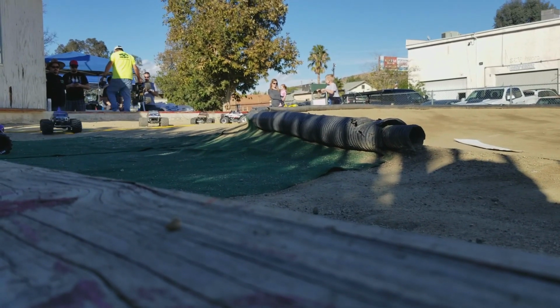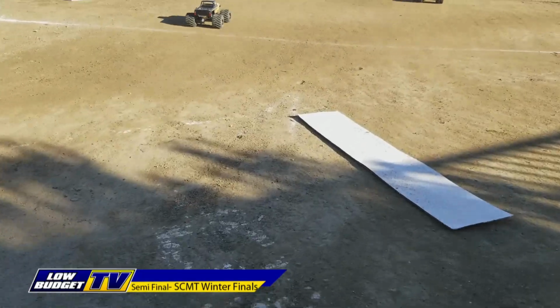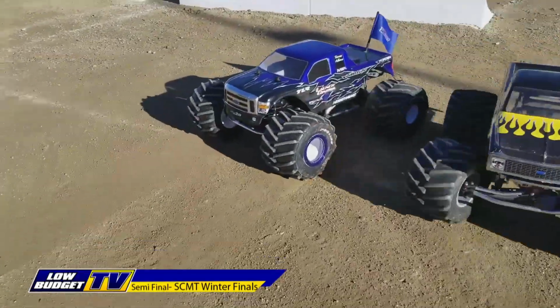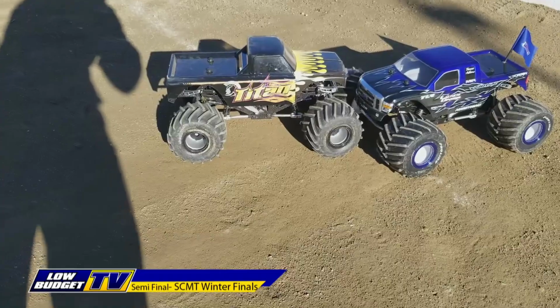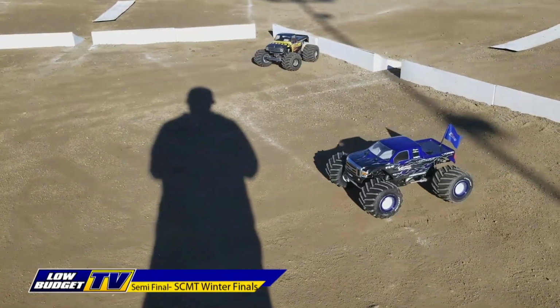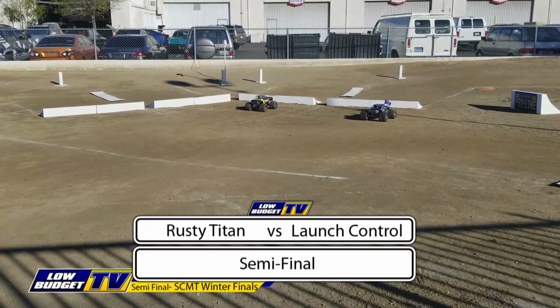So Rusty Titan, your number 11 qualifier, has battled his way through the field, but now draws the number 1 qualifier. And you can see there, that track, there's not much moisture in it. Oh, again! A little bit of head game. Yeah, as he did with Obsessed earlier. I don't think he's going to be able to flip over Launch Control the same way he did with Obsessed, but mind games nonetheless, Tommy. Yep. Shades of Fred Schaefer and Jack Williams Sr.